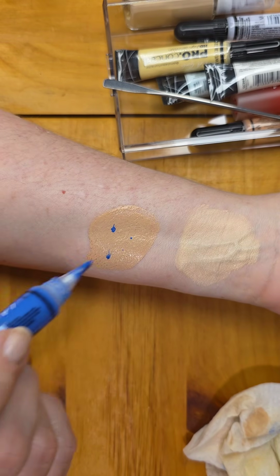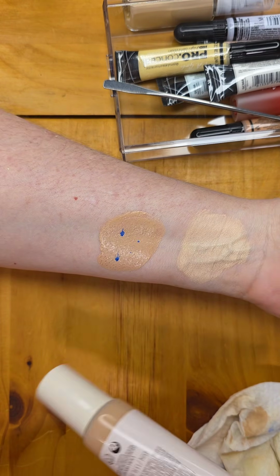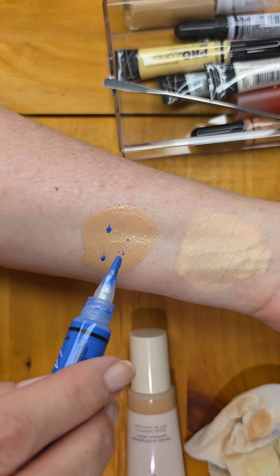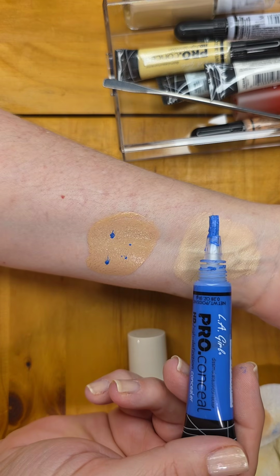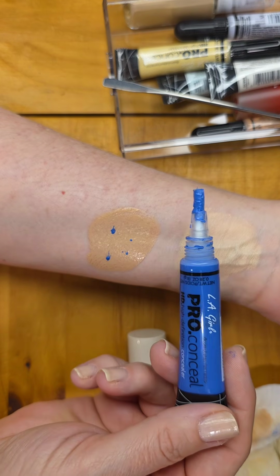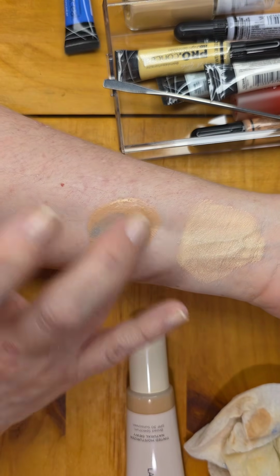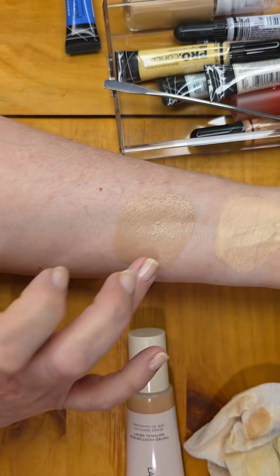So we are going to color correct this very orangey looking Laura Mercier. By the way, this is color 2C in oak. So this is a cool color, okay, per Laura Mercier. And I just took a few drops of this LA Girls Pro Conceal High Definition Concealer. They also sell this in a bigger bottle for foundation. I believe these are $7. You can get them on the LA Girls website, at Sephora, or at Ulta. Look at the difference already.